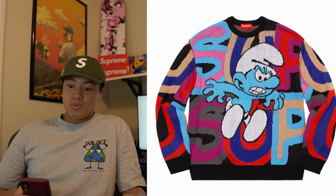I will say the cream colorway is probably the best one. The yellow and the red are pretty horrendous, and the black and blue are decent, but not as good as the cream colorway. But yeah, this is definitely the weakest item out of the collaboration, and I really wouldn't recommend going for it in terms of resale. Next, we have the sweater.